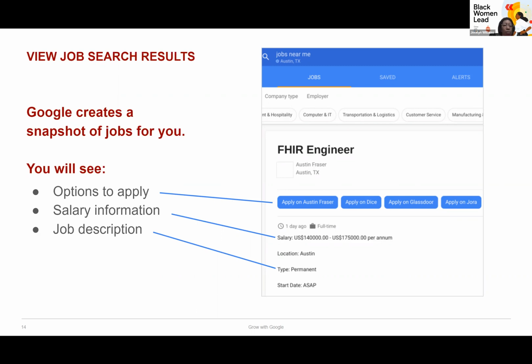So the left sidebar in Google will show you, again, the job opportunities, and then you can see the specific ad, the specific job, and then these blue lines will point to specific information about that job. Again, the salary, the location, type, start date. And you can also see a detailed job description.